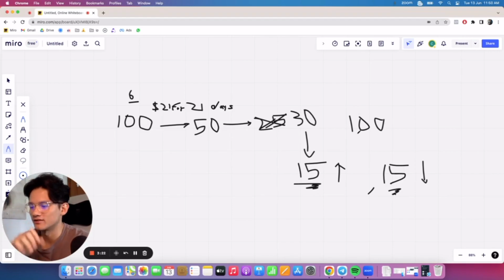So this is a common acquisition problem that gyms face. They spend money on ads, but because they use a low ticket offer, they don't make enough money to justify the spend on the ads. Think about it: $21 for 21 days. Here you've made maybe about $600, but you spent $1,000 on ads, and maybe you've spent even more paying someone to do the ads for you. So this is a common problem.